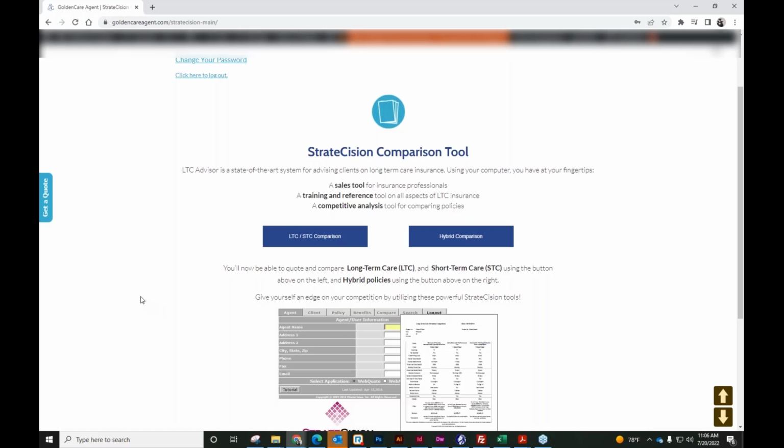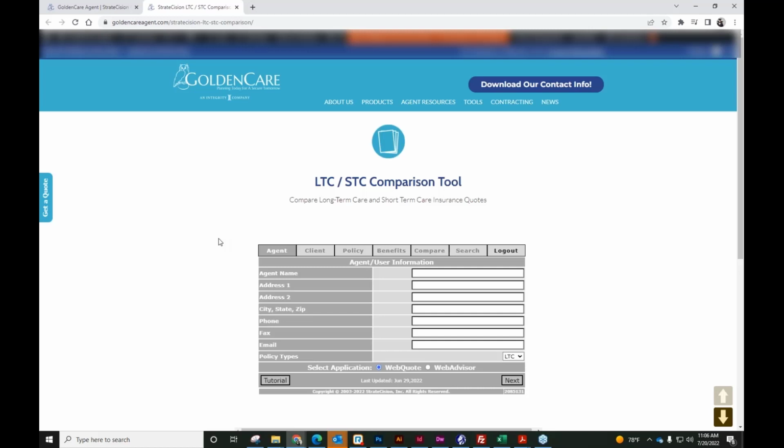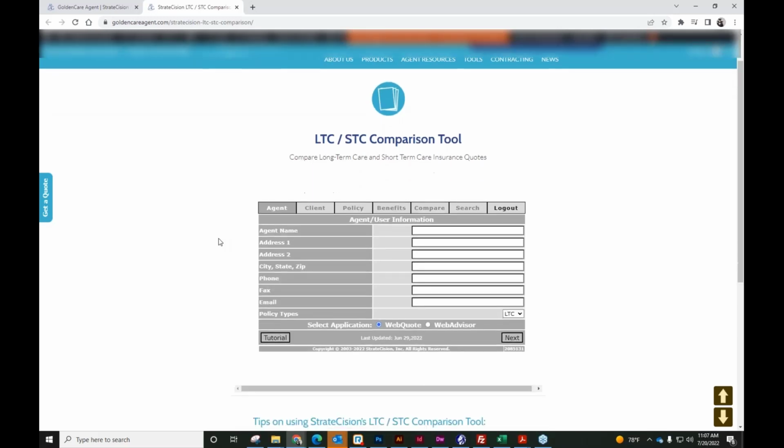So this is a great way to access pricing, especially if you don't have all of your carrier login credentials or passwords saved to access the carrier specific pricing. This gives you a really nice way to access that and have a printout or something that would allow you to see the plan design and the resulting premium.